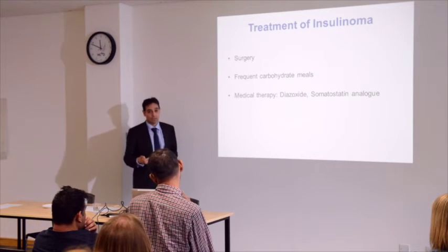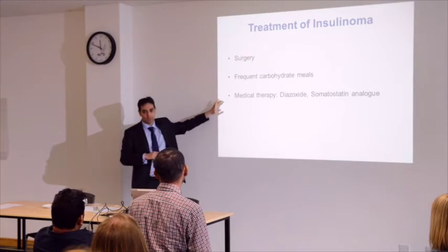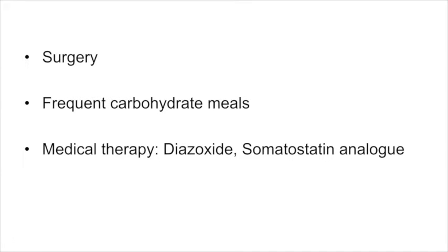As for treatment of an insulinoma, normally they're well localised, so we can remove them. In some cases, they may be multiple, and if that's the case, then we need to think about whether to do surgery or whether to think about medical therapy. From a medical therapy point of view, there are medications that reduce the production of insulin in the pancreas. Diazoxide is one of those medications. And somatostatin analogues, so your lanreotide, your octreotide, can lower the amount of insulin in your body. So that can be used in patients where we feel surgery may not be in their best interest.